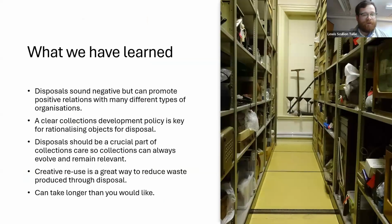So what we have learned from this project: disposals sound negative but can promote positive relations with many different types of organisations. These are organisations that you normally would not interact with much as a museum, such as a theatre group.